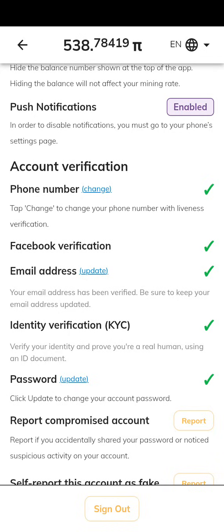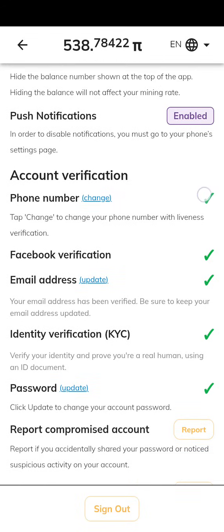So it's either you verify your phone number or your Facebook account, but I would recommend you to verify your phone number first. You see, mine is marked here. That is because I've verified it. So if yours has not been marked, just click here.